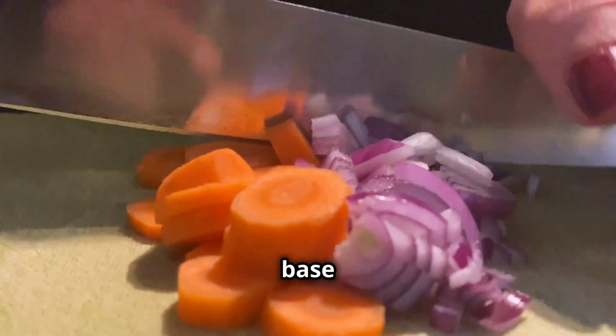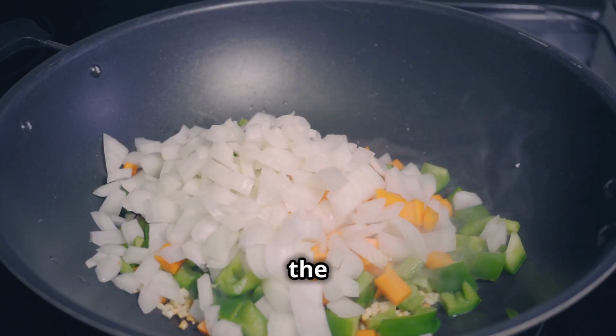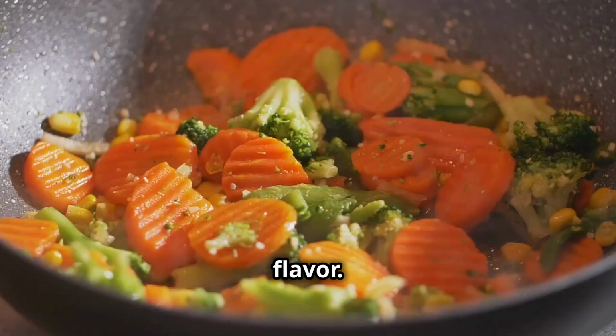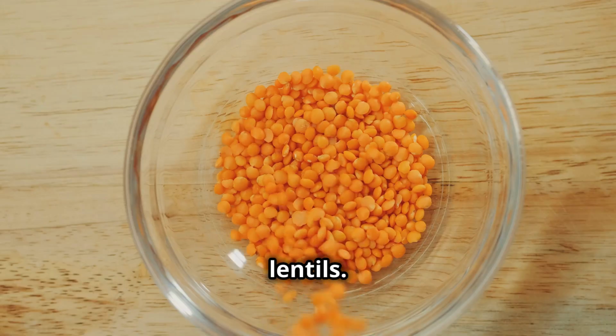We're starting with a base of aromatic vegetables: onions, carrots, celery, the holy trinity of flavor. Sweat them down until they're soft and sweet. Then we're adding in our lentils.